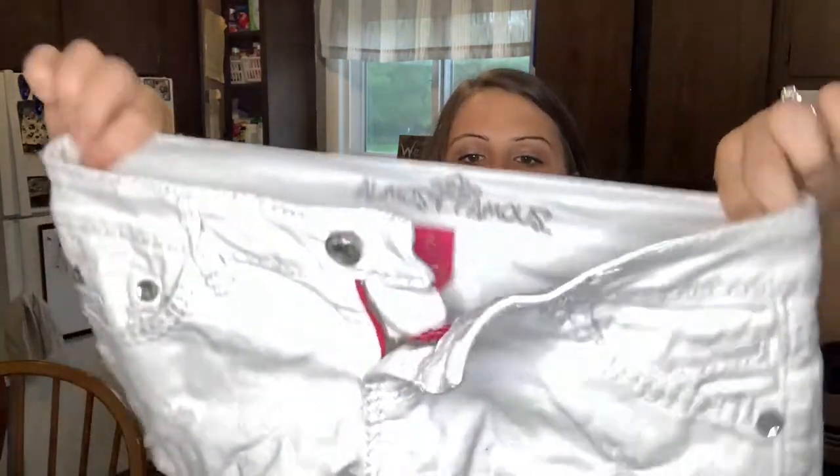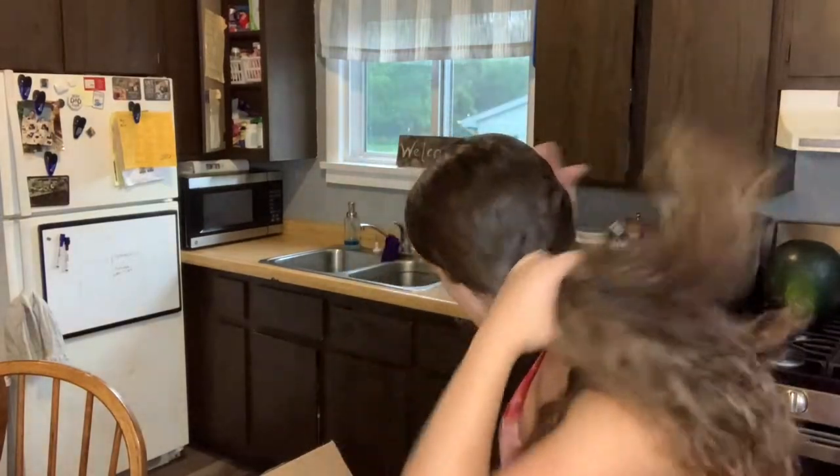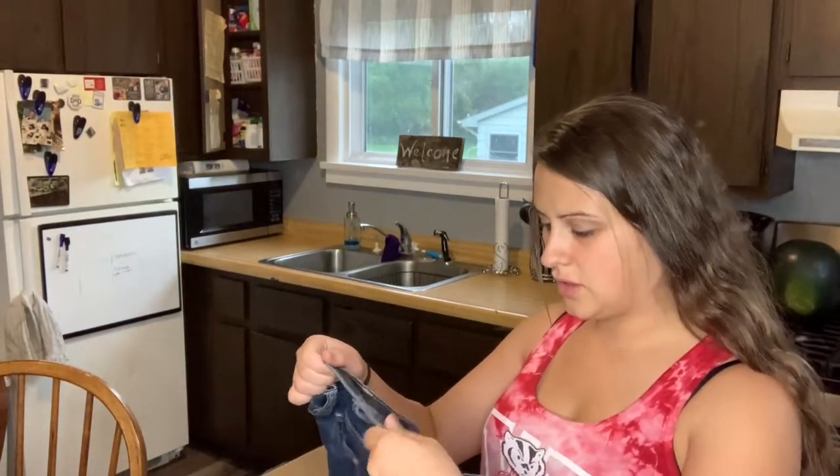Oh, and you get shorts too. Nice. These are, well, they're Almost Famous is the brand. Size 5 pair of white shorts. These are nice. They might actually fit me. I have a pair of the Diva Old Navy brand. If you hear a lot of noises, there's kids watching TV everywhere, and we have a lot of construction going on outside of our house.